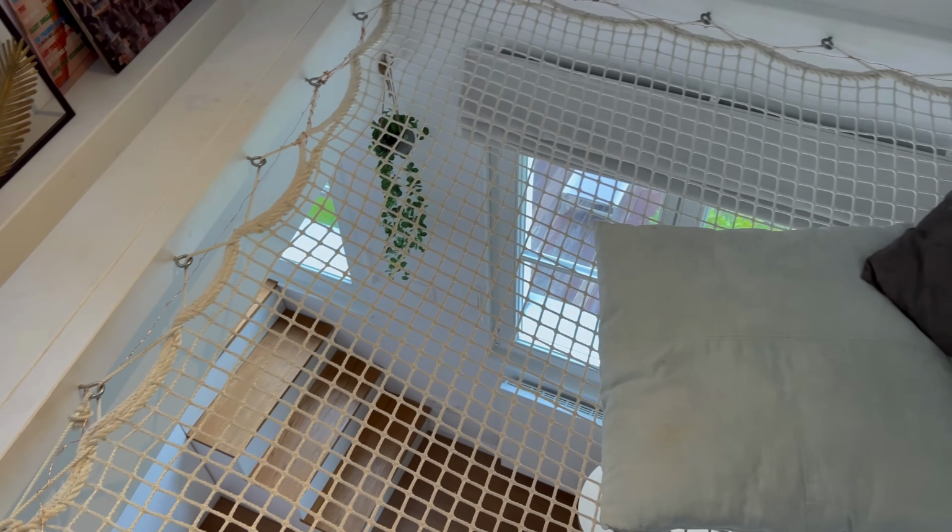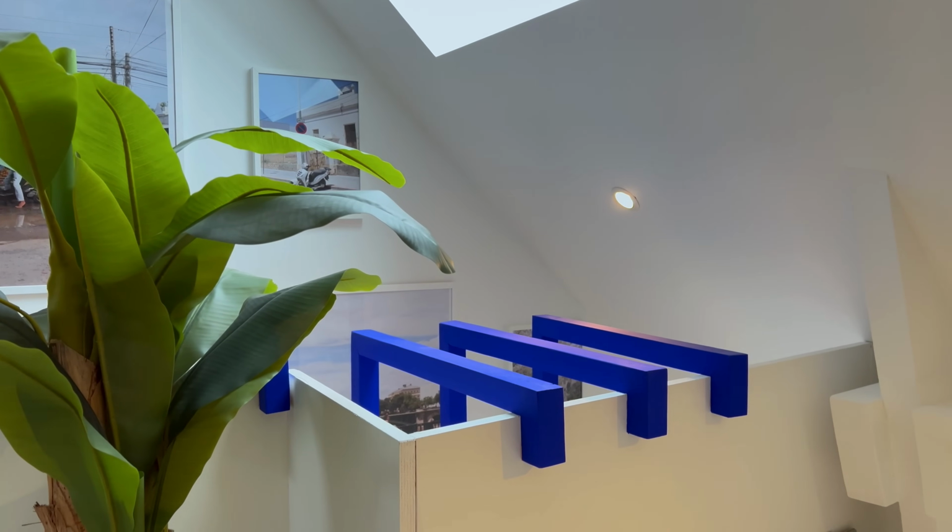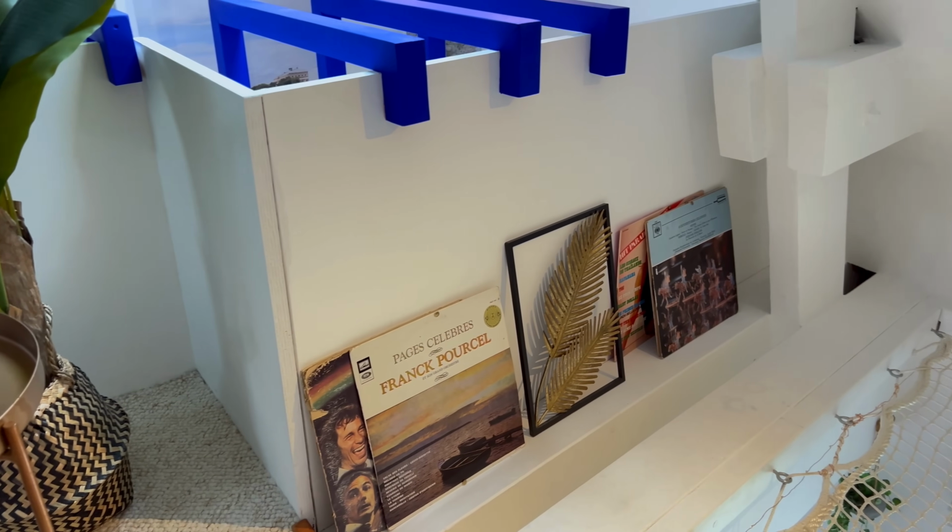And one of the few very cool things in this room is that over here we have a little net where you can relax. And this of course is amazing for a tight space, because it just lets you use the space while still having a 2-story bedroom. I would have really loved this when I was a kid.